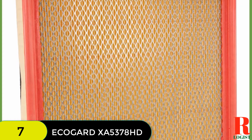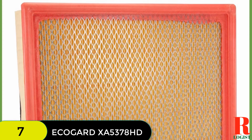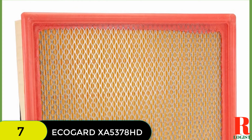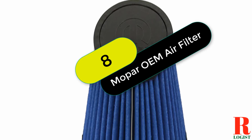Lastly, you may also have your fears about the installation mechanism of this model. And we don't blame you for harboring them, given that most cheap filters aren't easy to install. The ECOGARD is different as it doesn't require any tools and only requires a few minutes out of your time for its installation. At number 8 on our list, we have the Mopar OEM Air Filter.